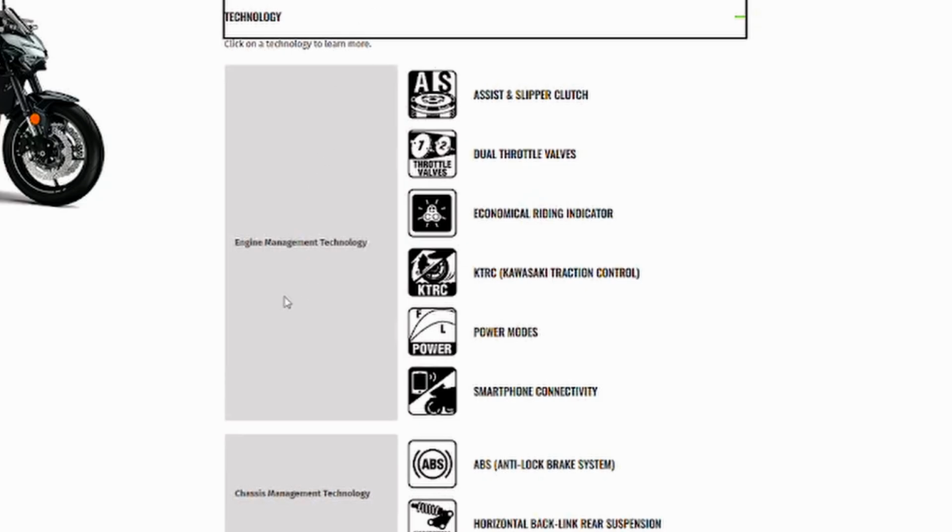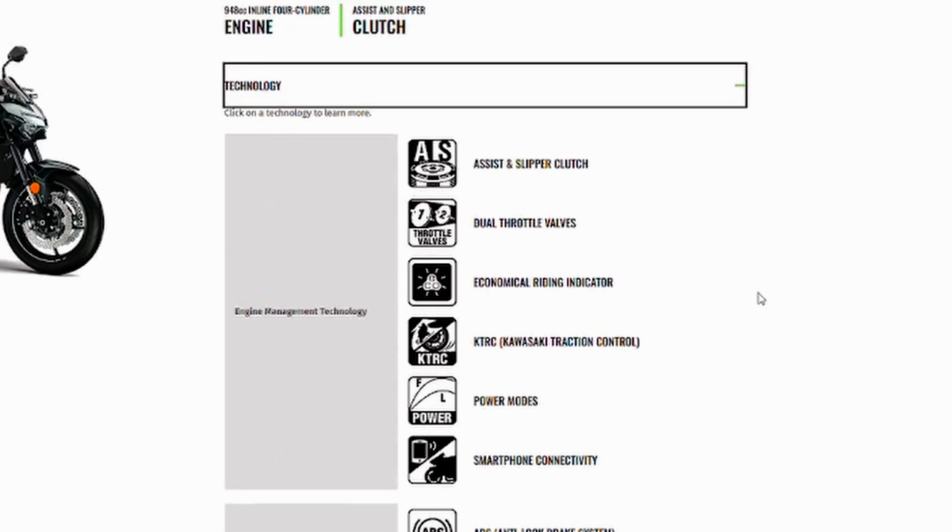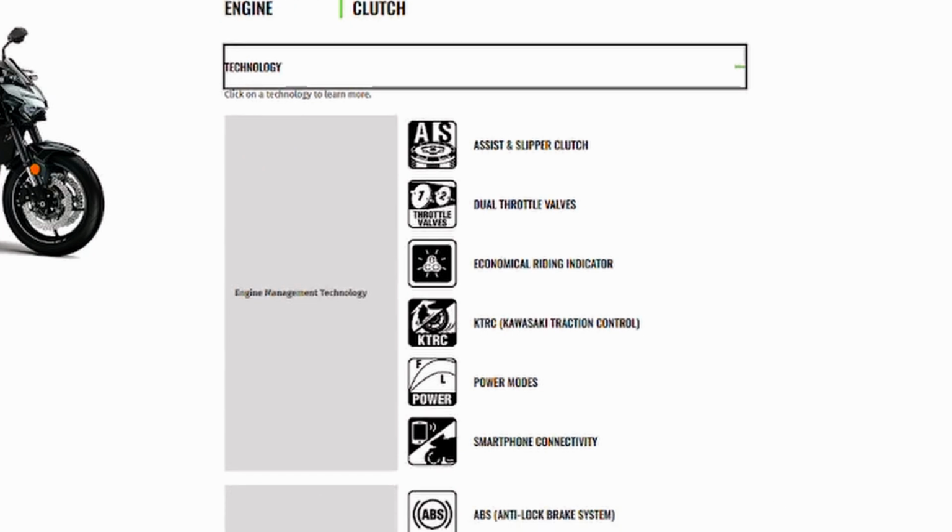All right, well, let's go ahead and wrap this up. Kawasaki has definitely been a letdown. As far as tech goes, you're getting an eco mode, traction control, rider modes, the ability to connect your phone, and ABS. You're also getting an assisted and slipper clutch.